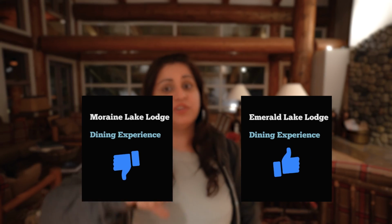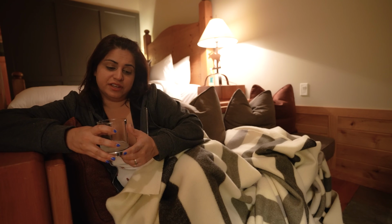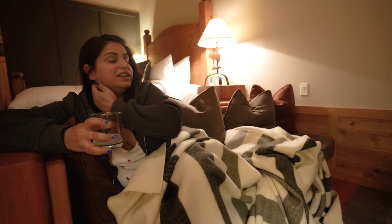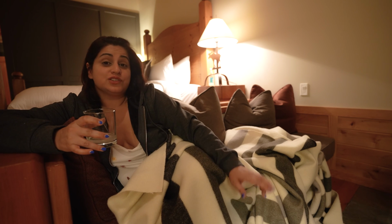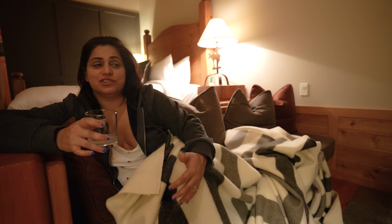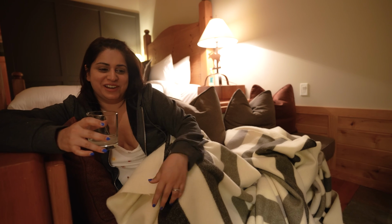So, for this one. After the awful experience, we returned to our room and chilled for a bit. So we just finished dinner and we came back to our room. And I just realized a few things which I think we did not tell you yet. So we were talking about the differences between this lodge and the Emerald Lake Lodge. Here you will have the bathrobes and then in Emerald Lake Lodge there were none.